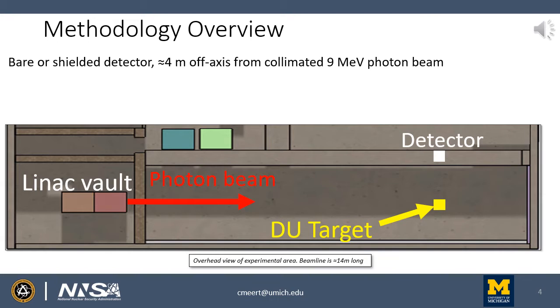So here's a quick methodology overview for the experiments we conduct. This is an overhead view of our lab space. You can see on the left there is a LINAC inside of a shielding vault that's going to emit our photon beam, which will be collimated, and irradiate our DU target, shown in the yellow. It's going to emit our photoneutrons, which will then be detected by various detectors, shown in that white location there, either Helium-3, Helium-4, or stilbene.